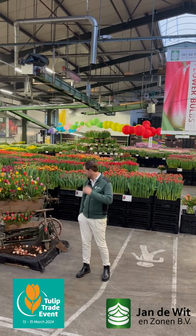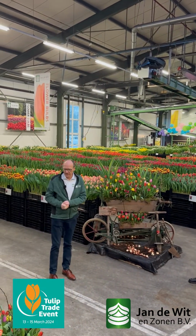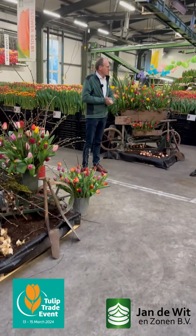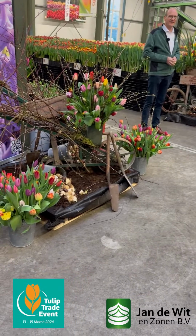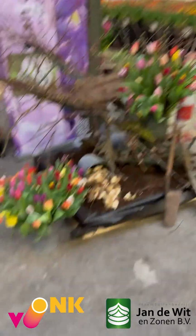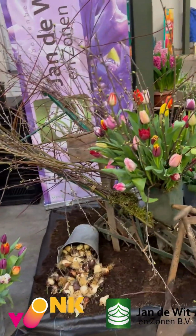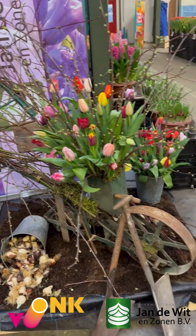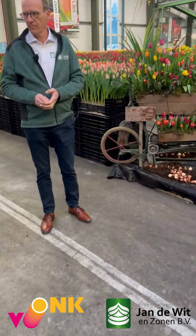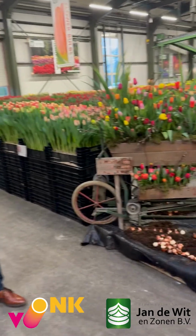And we have a beautiful show this year with many varieties, and as a special element in our show we have invited the school. We have invited the studies of Bloemgroen and styling from Vonk University. They did all the flower arrangements here, all centered around the tulips. As you can see, there are multiple arrangements and a special notice about all the very old equipment used in the tulip cultivation. This machine is from over 90 years ago.